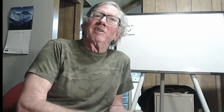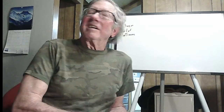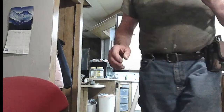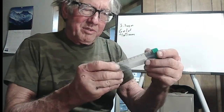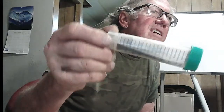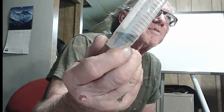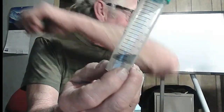And so we worked on identifying a method where we could recover the gold from solution without really changing the solution. It was readily absorbed onto the Max Water 104133 resin. And that's some dried loaded resin there. It comes from the factory just a kind of an off-white.